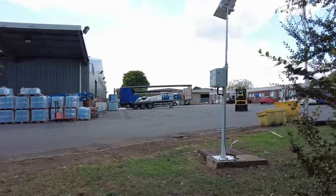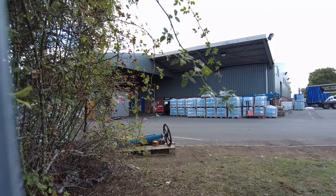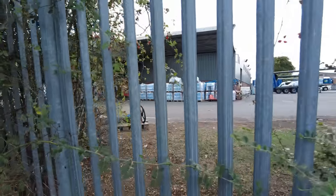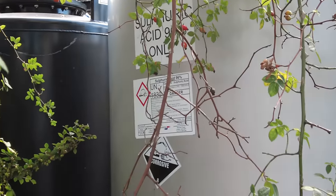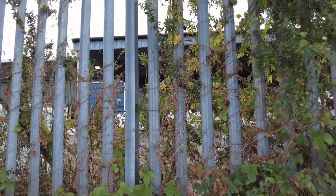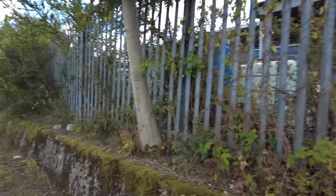Yeah, obviously loading up trailers with the chemicals that have been ordered. There's that hypochlorite, it says on there. Is that the one he mentioned earlier? I think it was. Some more chemicals here. We've got acidic ferric chloride, sulfuric acid in that one. And down at the back here, we've got bags of some sort of chemical. There's a Scott Campbell warehouse over there with a gentleman watching. But yeah, let's hop ourselves up here to have a look at these bags.